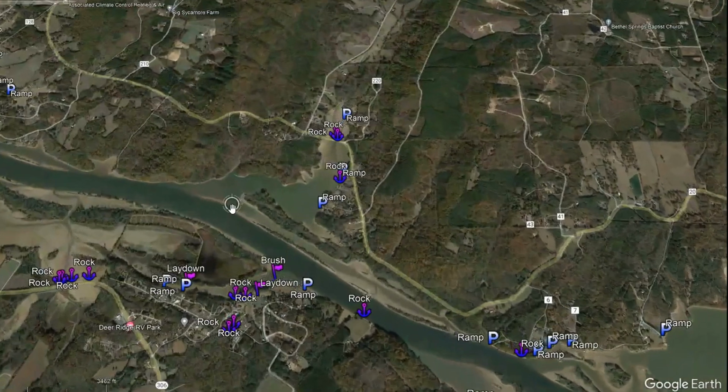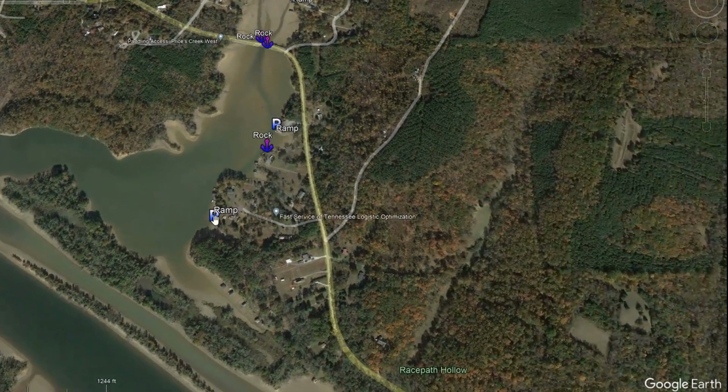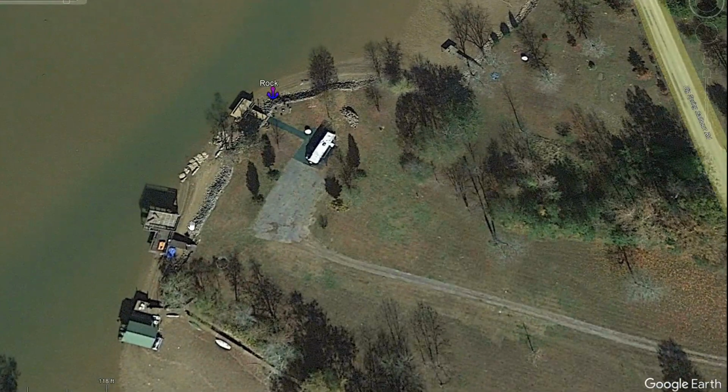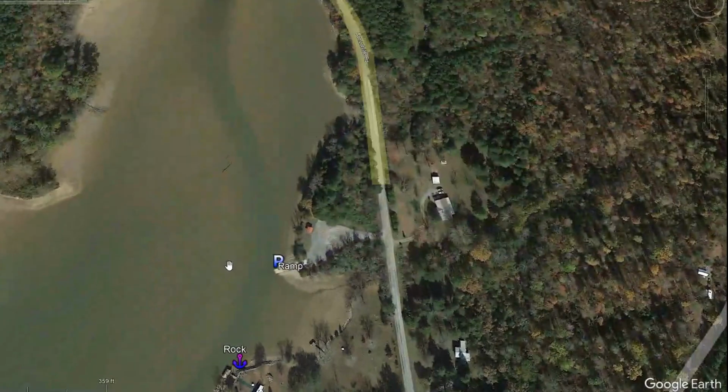Let's move on up the river. Again, not seeing too much right in here. Just, man, this place looks so cool. It looks like you could just fish everything because everything looks fishable. But you got boat ramps here. You've also got some more rock that's right in here. If I zoom in, this is an interesting little spot right here. Notice all the hard spot right in here and the little rock around the point right in here. But this just looks interesting. Definitely looks worthy of going and checking out.